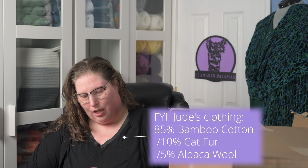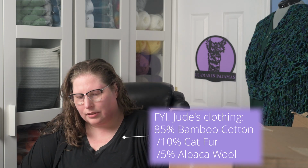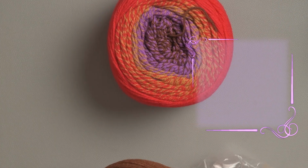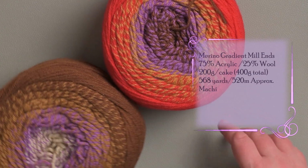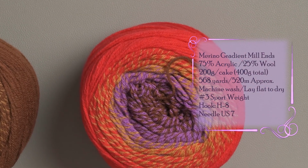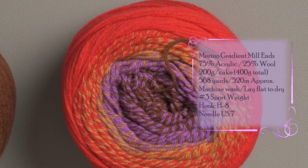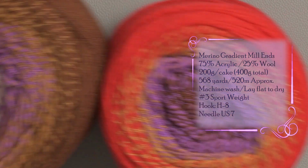In cat. Merino gradient mill ends. 75% acrylic, 25% wool, 200 grams per ball, 400 grams bag total. Machine wash cold, lay flat to dry, 3 sport. Ooh, that's a nice feeling.